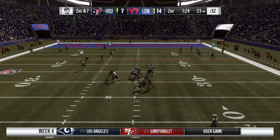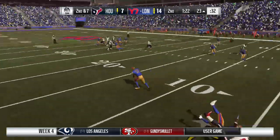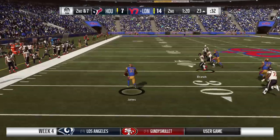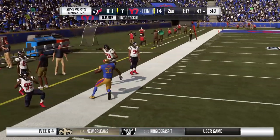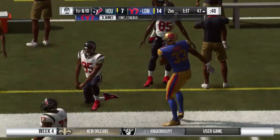Watson looks to throw again. He rifles one that's intercepted. Derwin James with a pick. And he'll get this back across the midfield stripe and down to the 47-yard line.